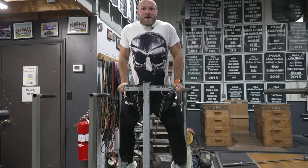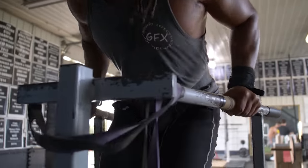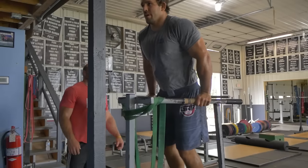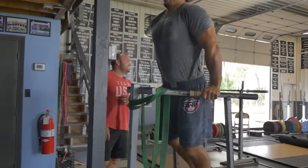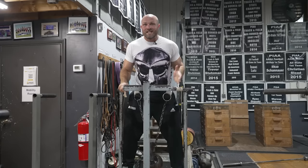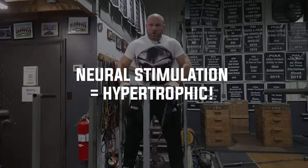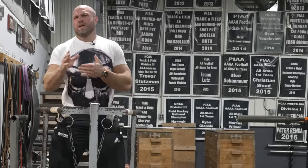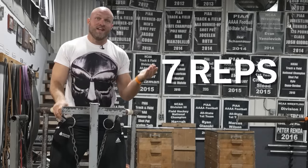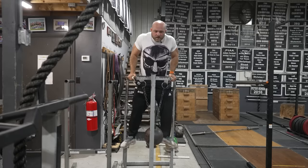And if you can think about, what do your triceps transfer to, okay? If we get really strong triceps, now we're gonna see a good improvement in our bench press. We're gonna see a good improvement in our explosive push-ups, and that's gonna help us lead to that neural stimulation, which in turn is gonna make us more hypertrophic. So one of my favorite loading schemes with the dips is we might do 9 reps, then 7, then 5, and then we might come in and do a triple. I got this 150 on.